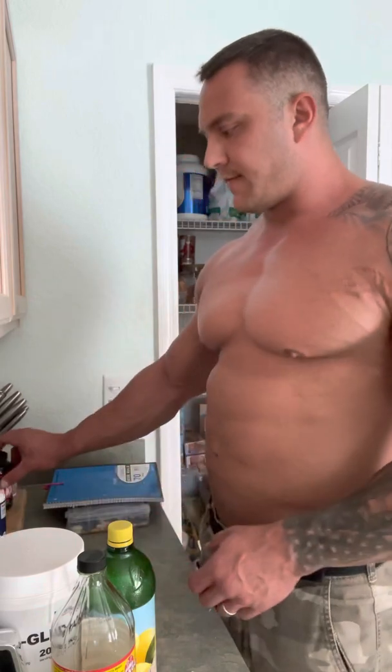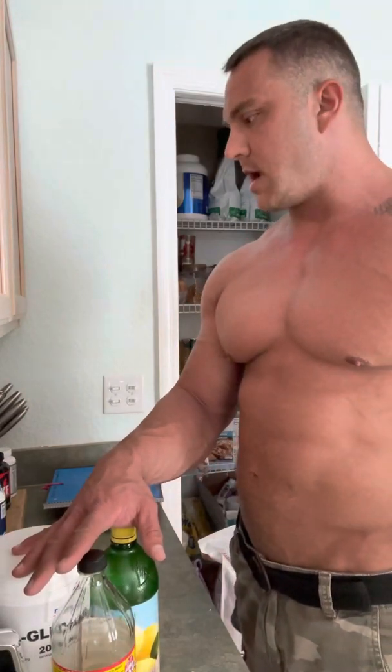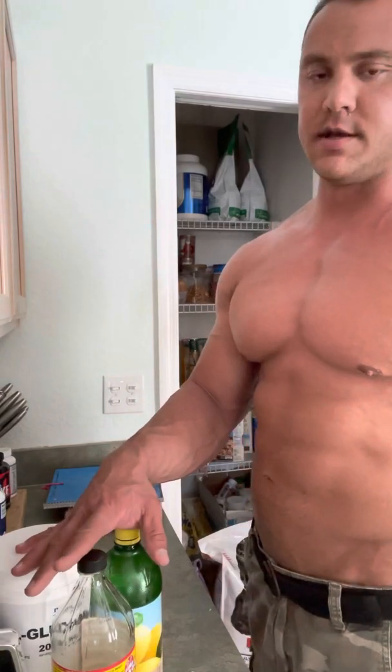I know it's a lot to keep up with, but if I wasn't doing this, because I tried it a couple days, my digestion was awful. This actually is apple cider vinegar, lemon juice, and glutamine. I started doing it when I started working with Justin, and I actually no longer take my heartburn medication.